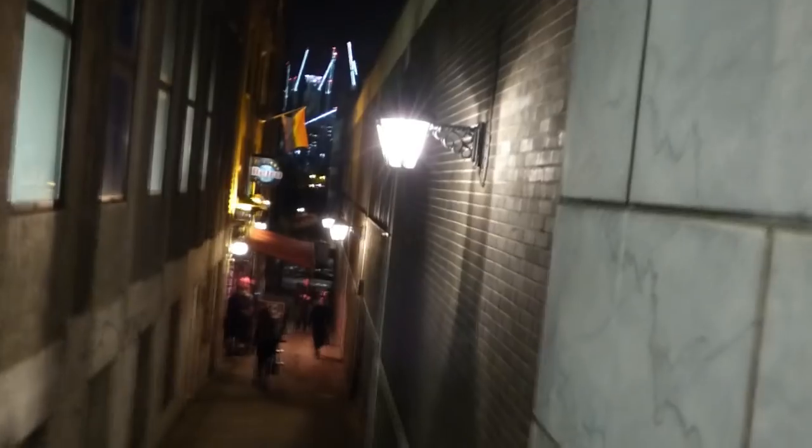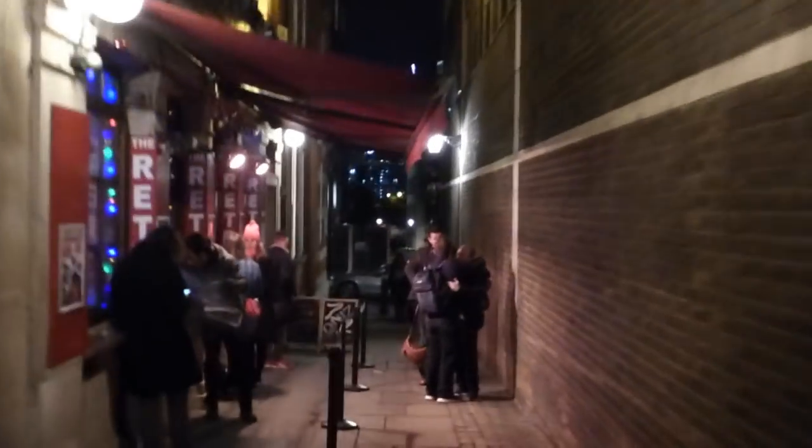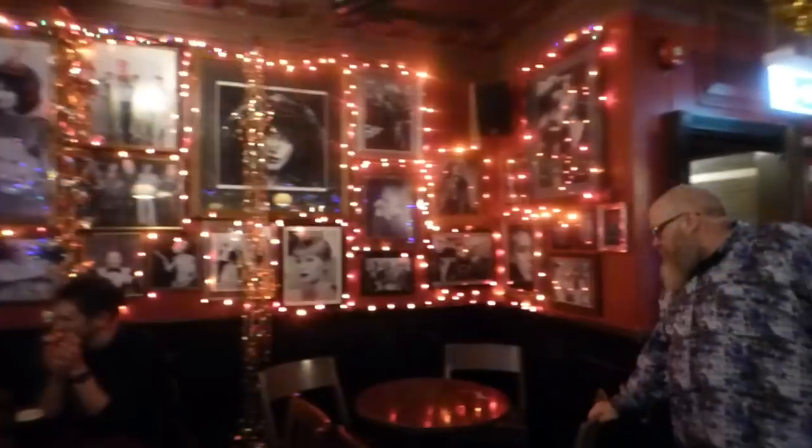Okay. They have a toilet, which makes me really, really happy because I really need to go. Okay, let's go in. I'm in the darkest depths of the alleyways of London. Oh. Oh my goodness.